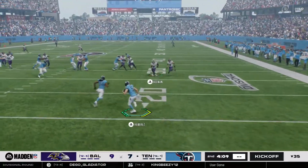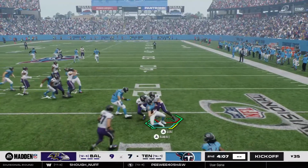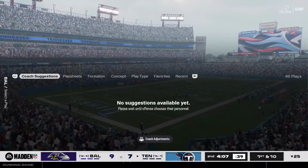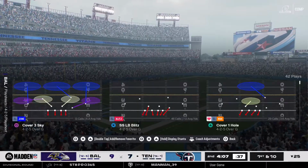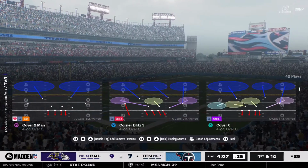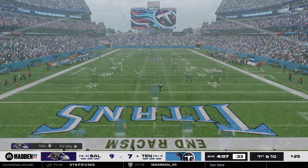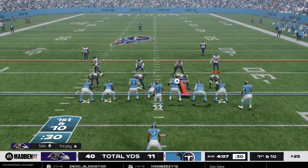Here's a return from the 7. And in the end, he's able to get it to about the 25-yard line before he's hauled down. At their own 25-yard line. Titans to the line now. 1st and 10.